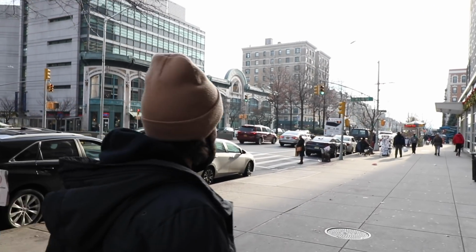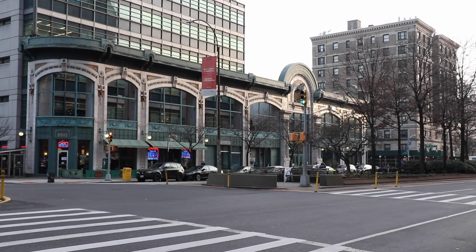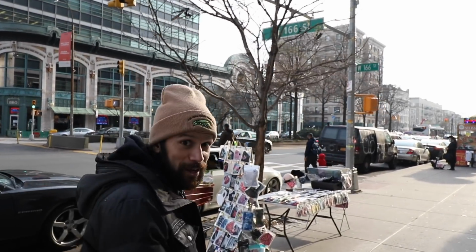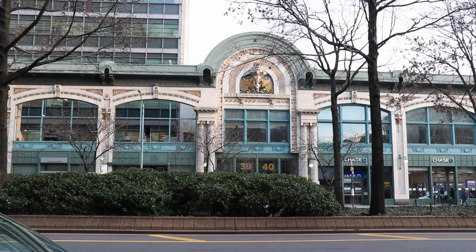All right, anyways, this to the left is cool. This is a super cool piece of history right here. Long story short, February 21st, 1965, this is where Malcolm X was assassinated. How about that for a fact? So Malcolm X was a man named Malcolm Little. He actually went to prison at 20 years old for 6 years for theft, all this stuff.